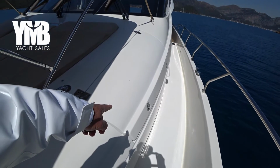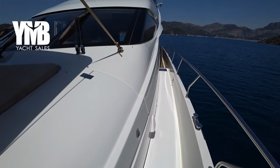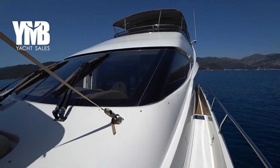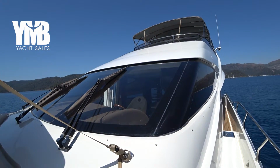Another identical storage space here at the port side. It's a port side, and these big windows of the helm station.